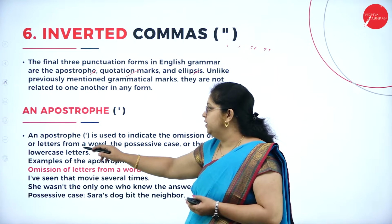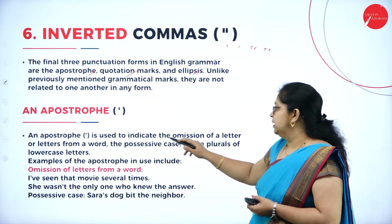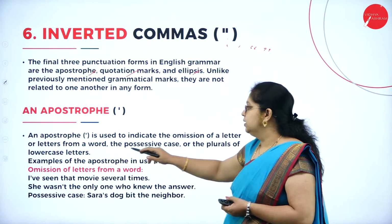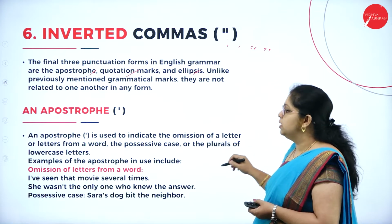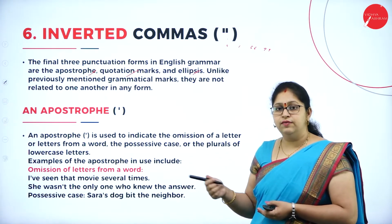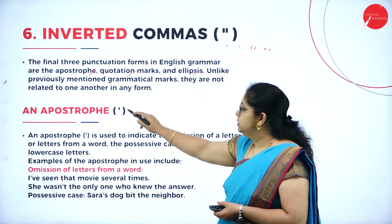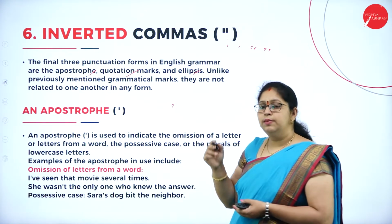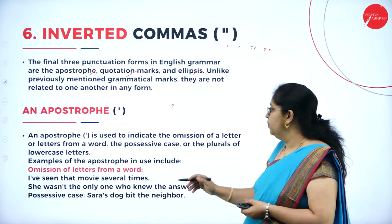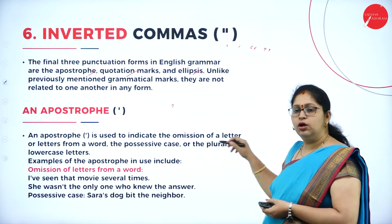What is apostrophe? It is used to indicate the omission of a letter or letters from a word, the possessive case or the plurals of lowercase letters. So, it is used in different ways. And what is the symbol? This is one single comma before a letter. Okay. What is the function or what does it do? It is for omission of letters.